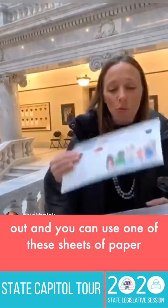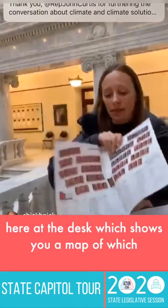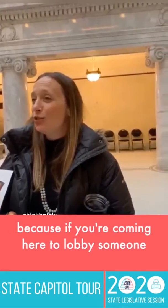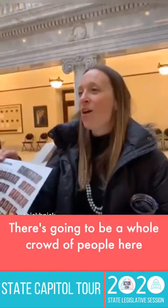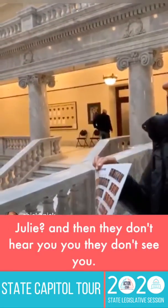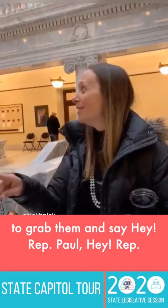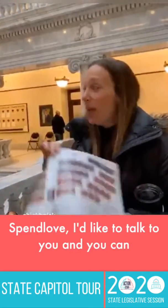And you can use one of these sheets of paper, which are available from the Sergeant-at-Arms here at the desk, which shows you a map of which legislators are sitting where. This is very helpful because if you're coming here to lobby someone, it's good to know what they look like. When they come out, there's going to be a whole crowd of people here, and they might look around and say, Mike, Julie, and then they don't hear you, they don't see you, they don't know what you look like, and they'll go right back in and be like, well, I tried, and they're not going to come back out looking for you. So you want to grab them and say, hey, Representative Hall, hey, Representative Spendlove, I'd like to talk to you. And you can look at what they look like, okay?